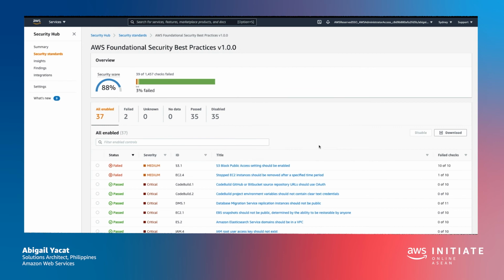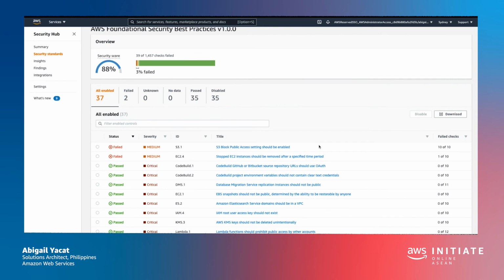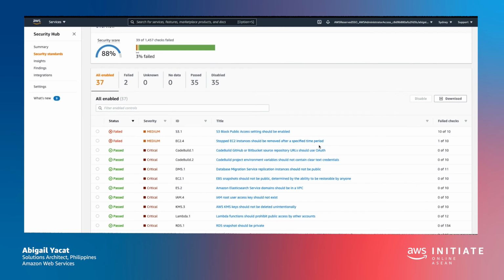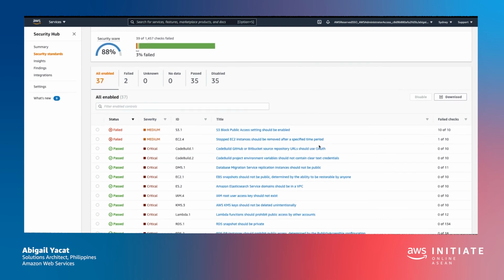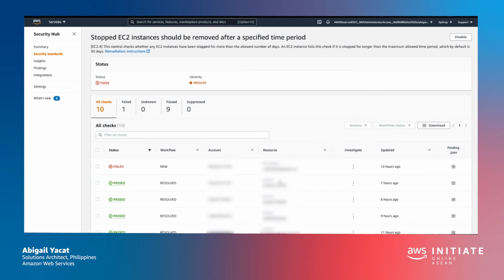Security Hub conducts automated security checks against controls. Each security check consists of an evaluation of a rule against a single resource. A single control may involve multiple resources, and a security check is performed against each resource. On the other hand, a finding is a potential security issue that is created when a check fails. If a check fails, Security Hub will provide you step-by-step remediation instructions to pass the check.